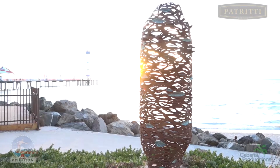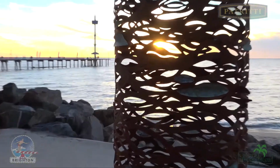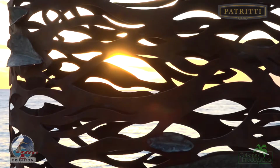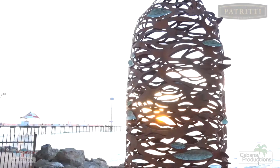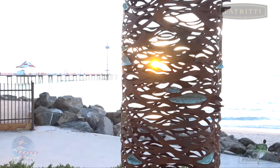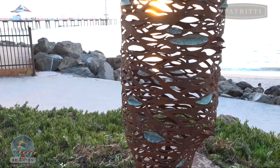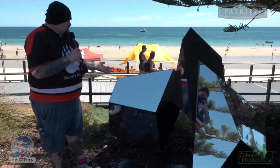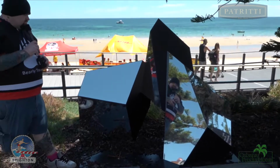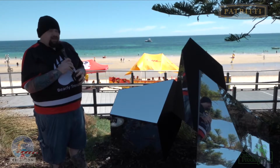This piece you can see towering next to me is entitled Seed Pod, made of steel and copper. Another amazing piece entitled Mind Over Matter. Too bold, 3D, sensational.